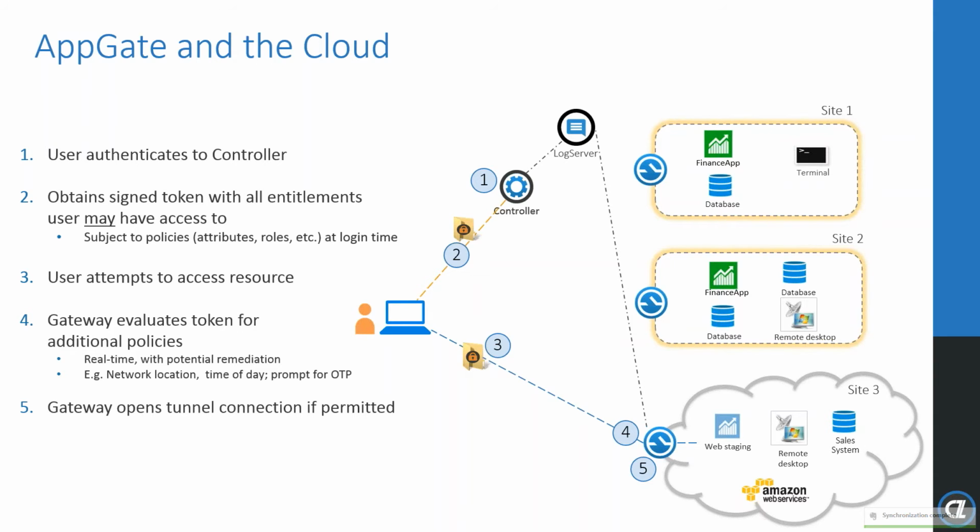The gateway then performs a validation of the token and a real-time analysis of the policy behind it to determine whether or not the user is or should be permitted to get access to those protected resources that sit behind the gateway. Now the gateway may allow traffic through, it may block traffic, or the gateway may in fact need to perform some sort of remediation action, such as asking the user for a one-time password or asking the user to log, for compliance purposes, the reason they need to get access to this particular resource.